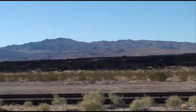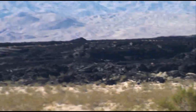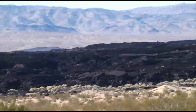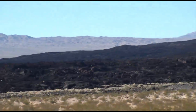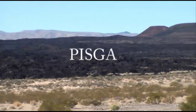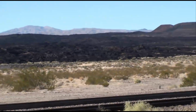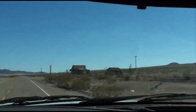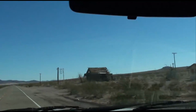All that's lava. All that's lava rock. It's the P-I-S-G-H, I think. Volcano, ancient volcano, or crater. What do they call it? Hey, let's take a picture around here. Yeah, this has some color to it, huh?